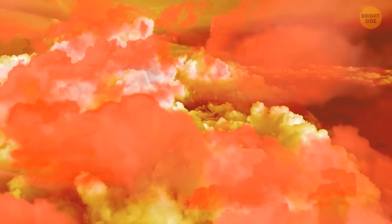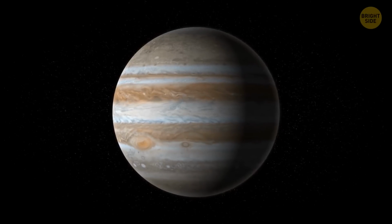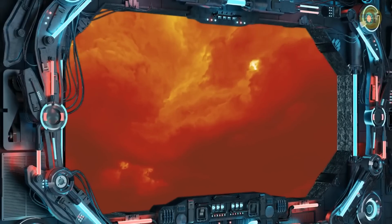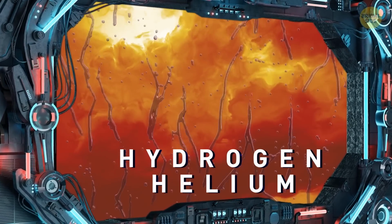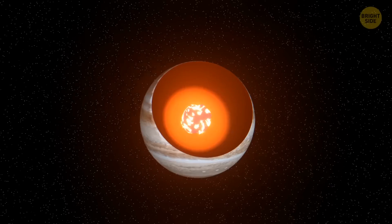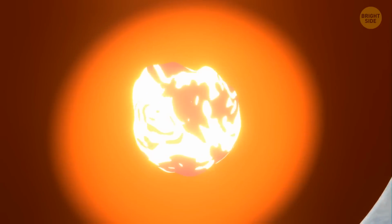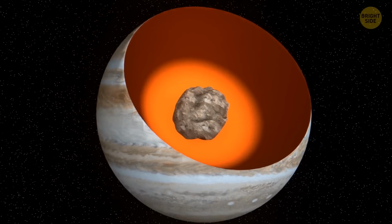Look at these thick brown, yellow, red, and white clouds passing by. They're what make the planet look colorful and kind of striped. If you continue descending toward the center of the planet, you'll see its atmosphere, mostly made up of hydrogen and helium gas, becoming liquid. It happens because of immense atmospheric pressure. The planet's core itself is a mysterious object. Scientists still haven't figured out whether it's a molten ball of thick liquid or a solid rock 14 to 18 times the mass of Earth.